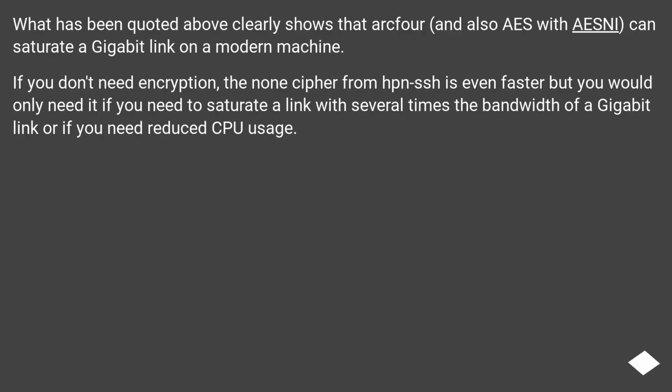What has been quoted above clearly shows that ARC4, and also AES with AES-NI, can saturate a gigabit link on a modern machine. If you don't need encryption, the NONE cipher from HPN-SSH is even faster, but you would only need it if you need to saturate a link with several times the bandwidth of a gigabit link or if you need reduced CPU usage.